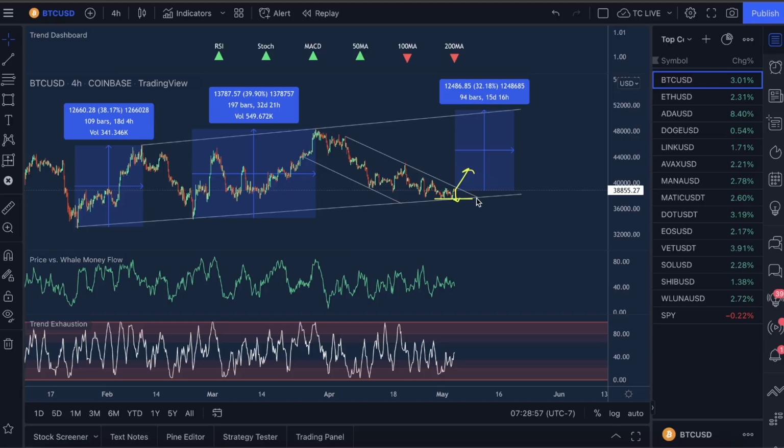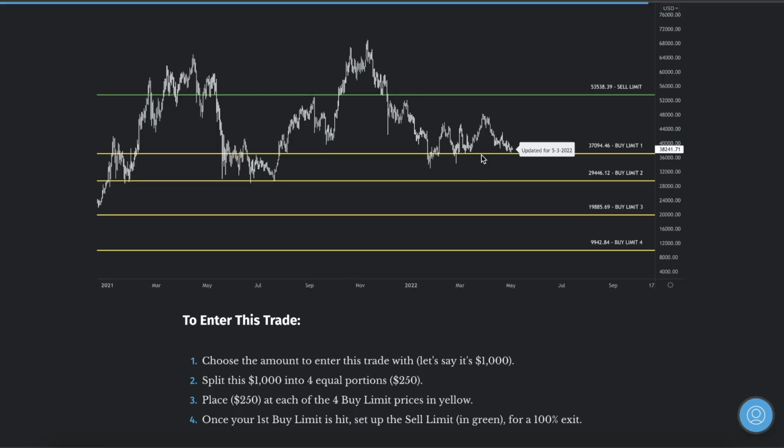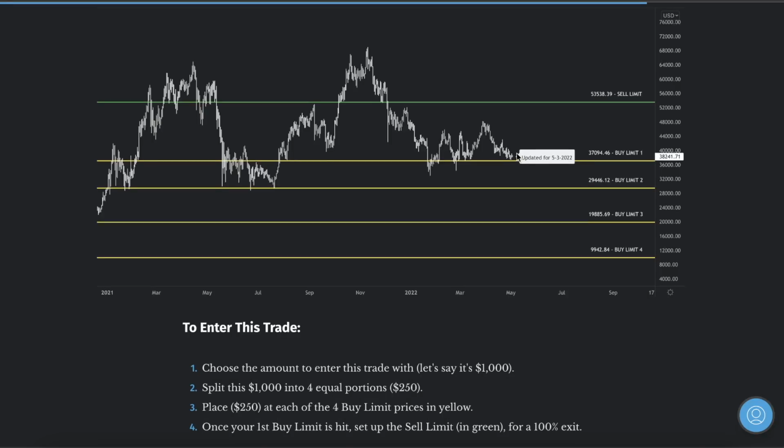Why? Because we've already established a double bottom. So those of you taking this trade setup this morning, it is okay. If you're hearing me, I'm not your financial advisor, but if I was personally trading this, I would actually enter in with a market order and then use the updated buy limits here for the other 3 buy limits.